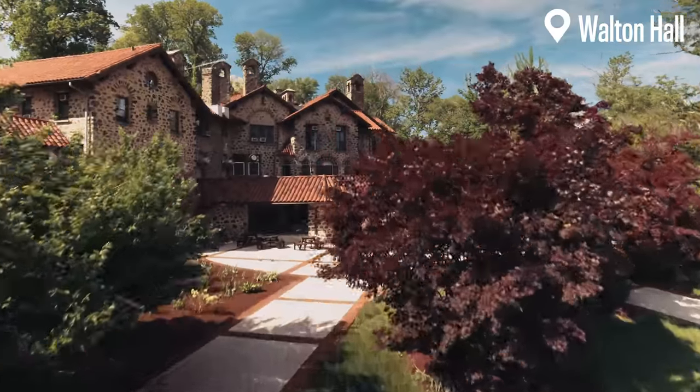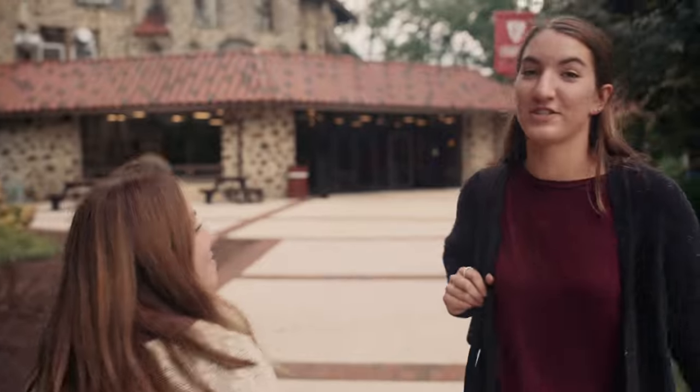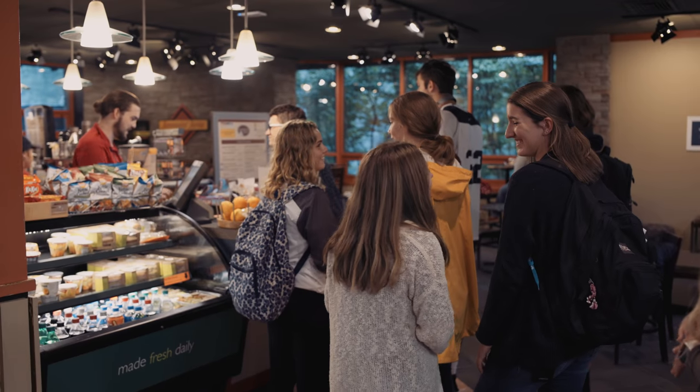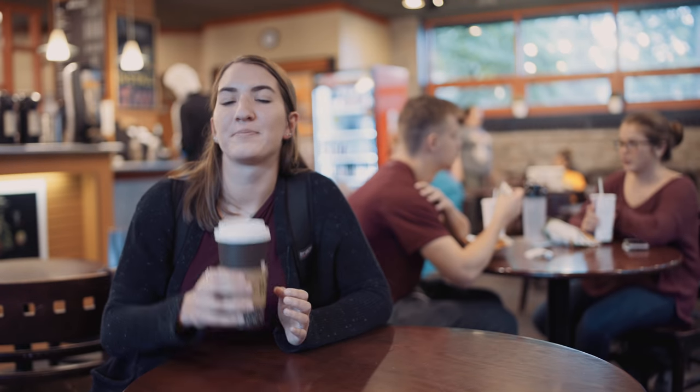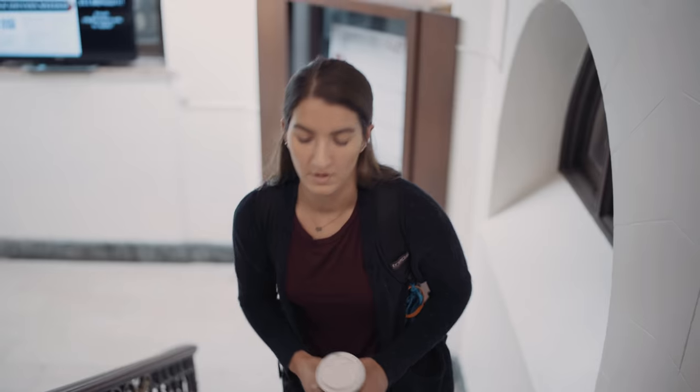Let's go. This is Walton Hall. Our campus is a historic campus that was owned by the Walton family in the early 1900s. And here we are in Jam and Java. This is our on-campus coffee shop. On the 3rd floor of Walton Hall is where all of our tutoring and counseling centers are. They're also free to students while you're here at Eastern. And in here is our dining commons.